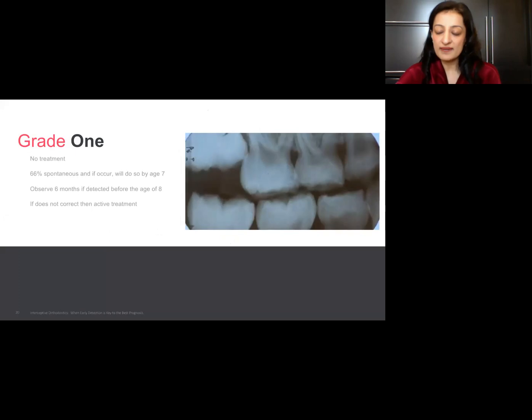So grade 1, again, we're here, no treatment yet. A lot of these will spontaneously self-correct, and if they will, they'll normally correct by age 7. We'll observe it for 6 months, check again, and if before the age of 8 we're still just observing it, if it does not correct, then we will go ahead and consider some active treatment.